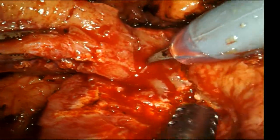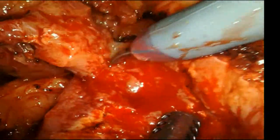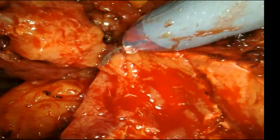And then this is all extra that I don't need to cut out, but I just want to smooth out my resection for my suturing. So this is an extra kidney that is not going to work anyway.